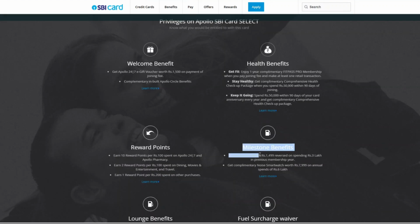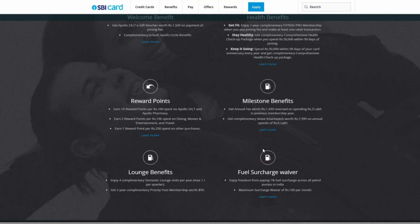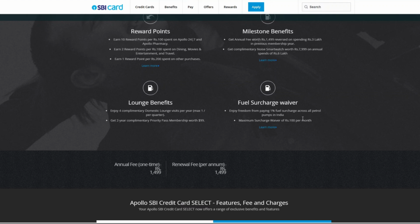Milestone-based rewards. This card actually encourages you to stay on track with your health goals. If you spend 3 lakhs in the previous membership year, you get an annual fee reversal worth 1,499 rupees, which is the price of membership for the card, which means your next year's annual fee is waived off. When you spend 6 lakhs in a year, you get a Noise ColorFit smartwatch, which is worth nearly 8,000 rupees.